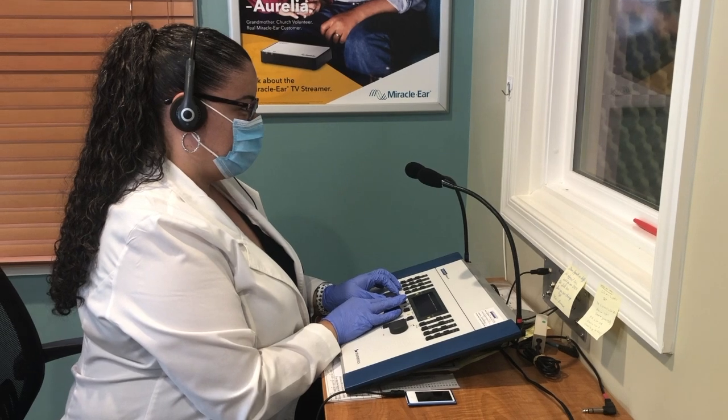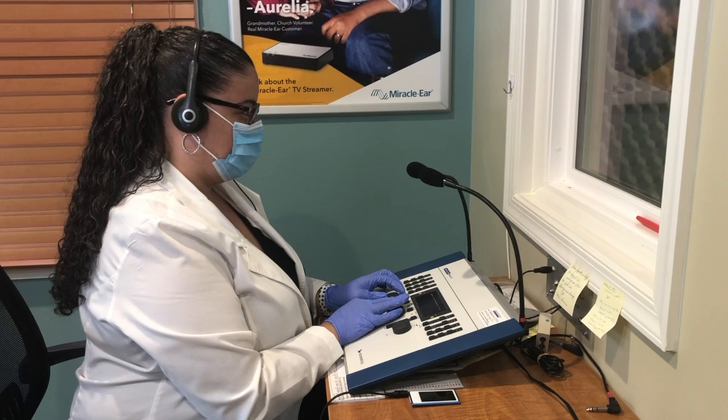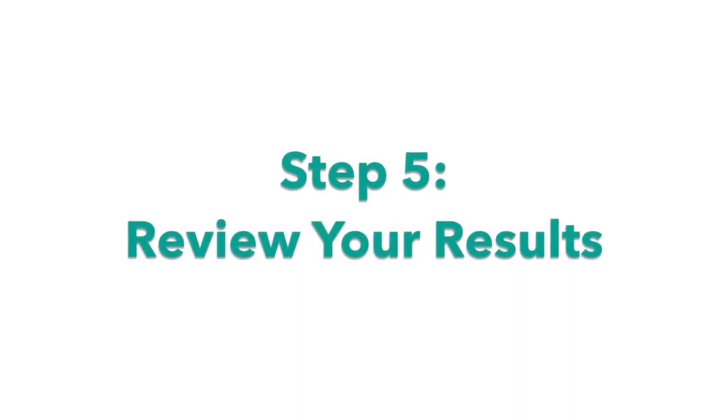The test will consist of a series of beeps, which will indicate that you've heard or haven't heard, and then there'll be a series of speech tests. Your consultant will thoroughly review each step of the process with you as they complete it. Once your hearing evaluation is completed, your consultant will then remove the inserts from your ears, bring you out of the booth, and will sit down with you and your loved one and do a thorough review of your audiogram.